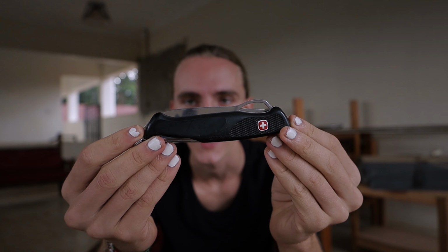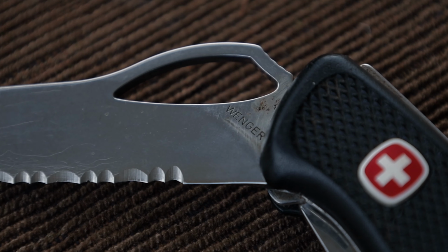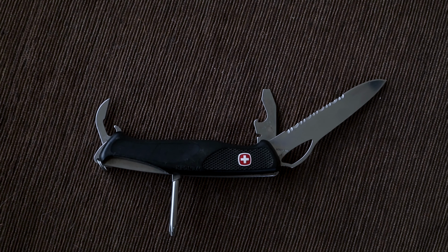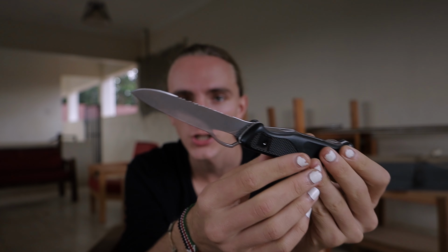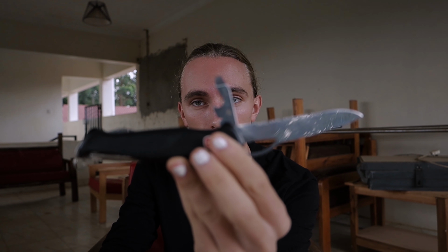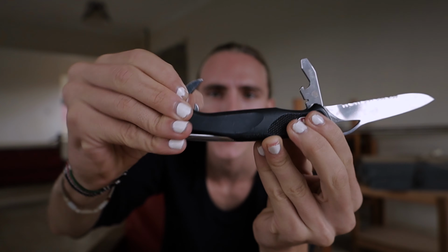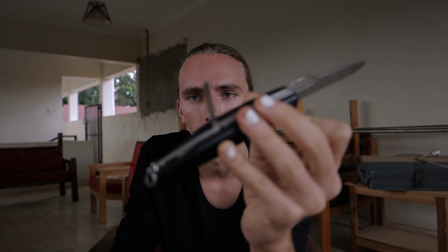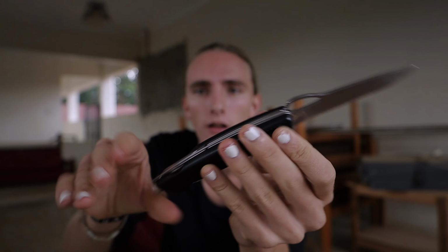All right, so the first knife that I'm gonna talk about is right here, my Swiss Army Wagner knife. This one is absolutely beautiful. It's got a really nice 3-inch blade, partially serrated, then flat at the top. It also contains a bottle opener, flathead screwdriver, right there, and a can opener on the other side, as well as a Phillips head screwdriver on the bottom. That makes this knife a big blade and also very useful, very practical.